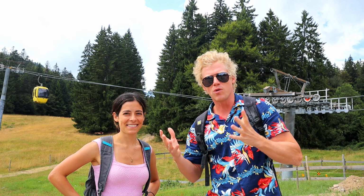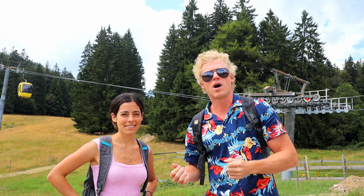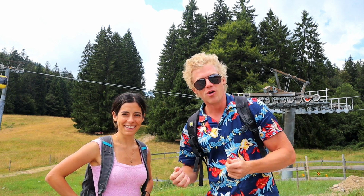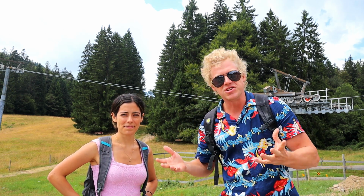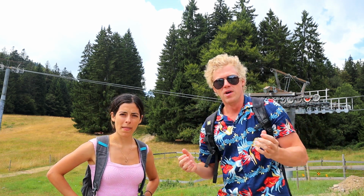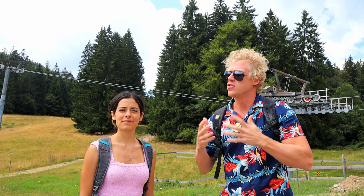We are here in the southwest part of Germany on top of a mountain and by a hotel called Jägerstube. And also the name of the mountain is Belchen. There's a cable car here that will take us up to the top. So we're about to get on it and then check out the incredible views here.